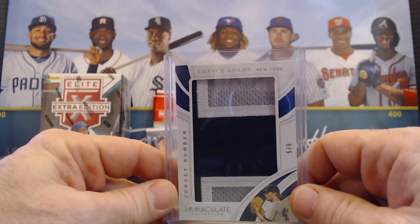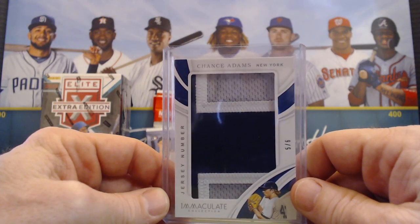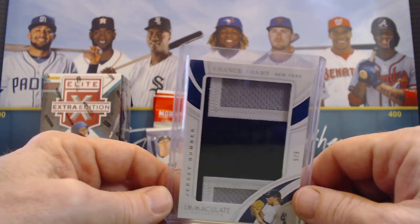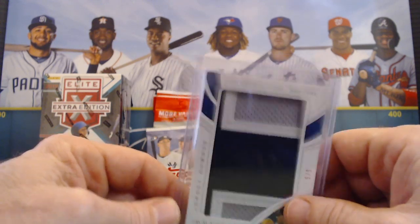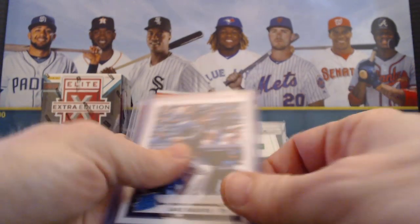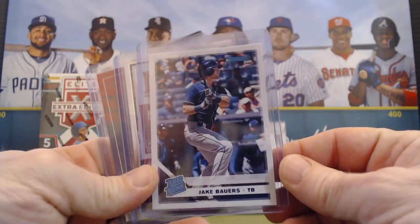Let's see here. Chance Adams. That is a jersey number, 5 of 6. And again, got this. It's such a deal. But what was pretty crazy, it's a pretty cool, again, patch and everything. And it wasn't very expensive. But the guy threw in some extra. So I thought that was pretty cool.